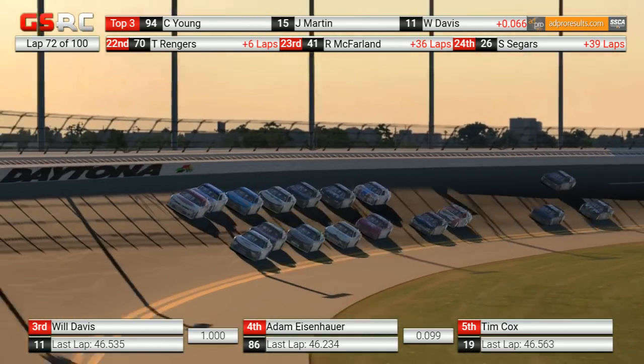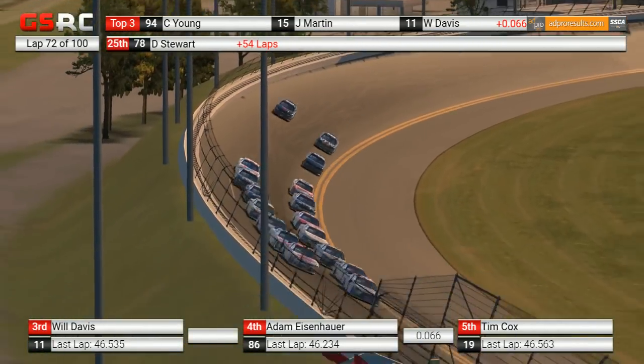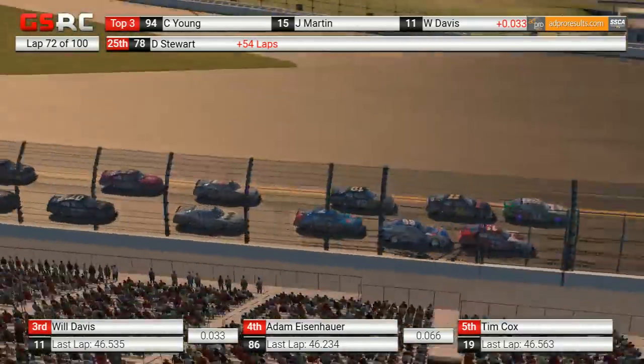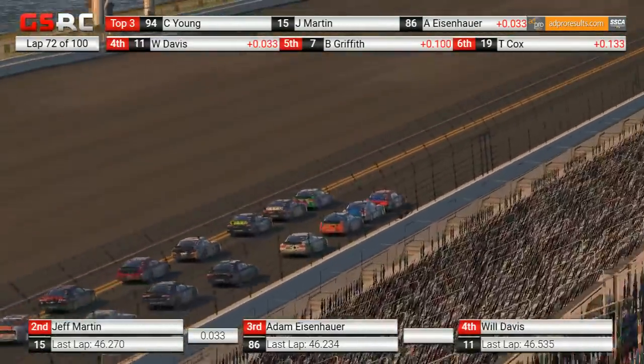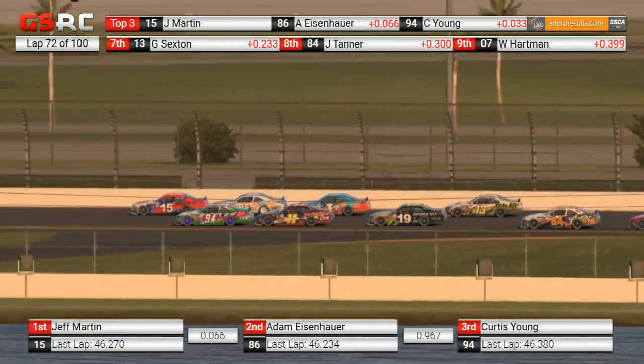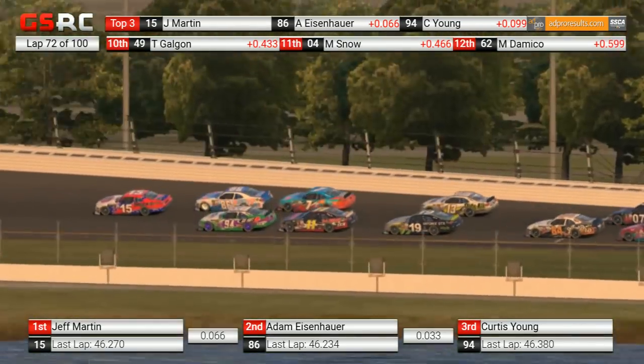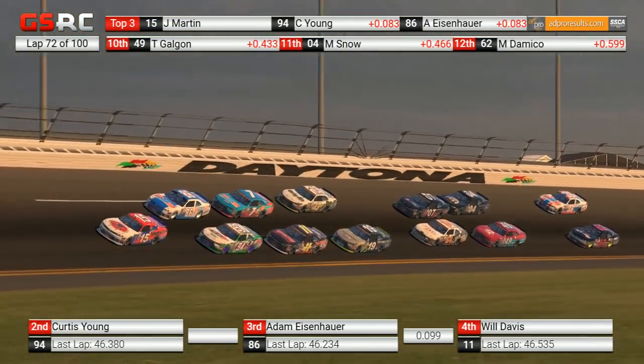The 15 machine, you saw him win last time out, just a week ago when we covered him in the cup cars, and now he's looking to win this one, getting a little help from Adam Eisenhower. Blake Griffin in the 7 car on the outside as well. Okay, Sean, here it is. Martin's in front now.